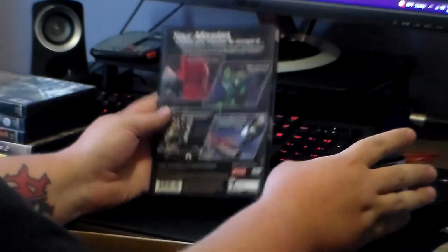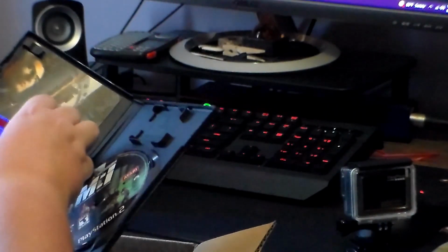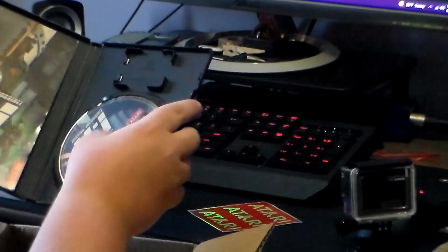It's a Mission Impossible game that I had as a kid. I didn't play it a lot. I didn't like this game very much, but it was dirt cheap. Came with Atari stickers. Nice. I will put those on something.